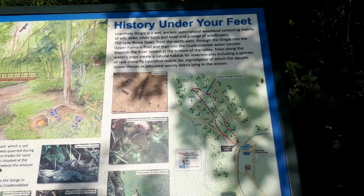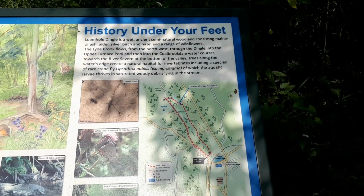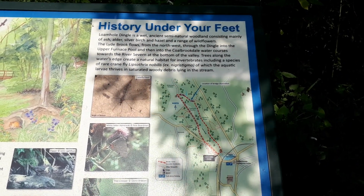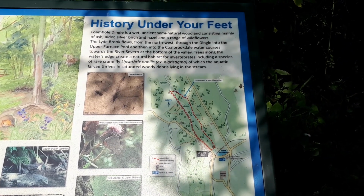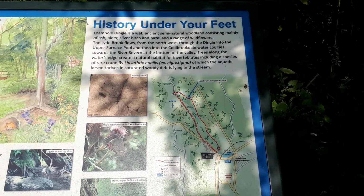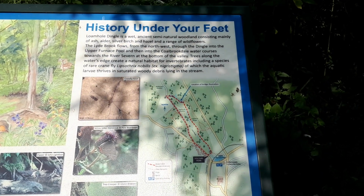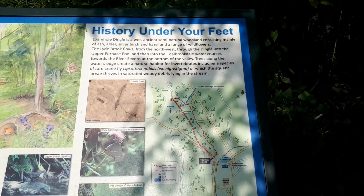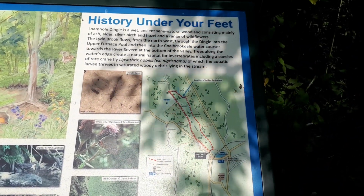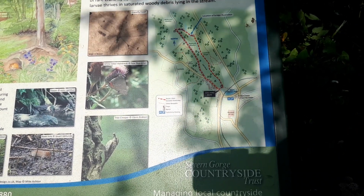And here you are, some information about where we are. Loam Hole Dingle is a wet, ancient, semi-natural woodland consisting mainly of ash, alder, silver birch and hazel and a range of wildflowers. The Lyde Brook flows from the northwest through the dingle into the upper Furnace Pool and then into the Coalbrookdale watercourses towards the River Severn at the bottom of the valley. Trees along the water's edge create a natural habitat for invertebrates, including a species of rare crane fly, Lipsothrix nobilis, of which the aquatic larvae thrives in saturated woody debris lying in the stream. And you've also got a map of the route going on here as well.